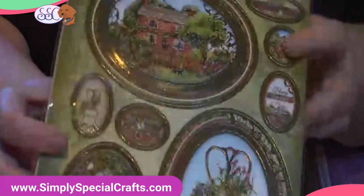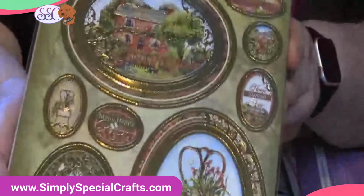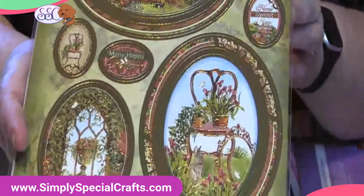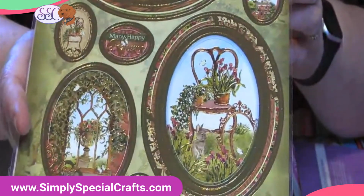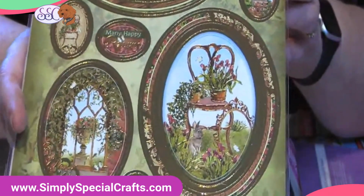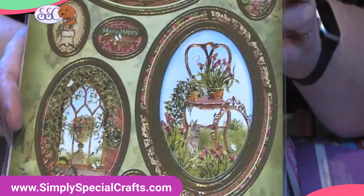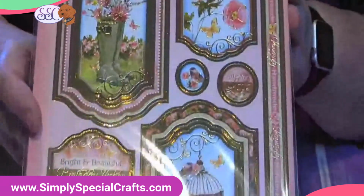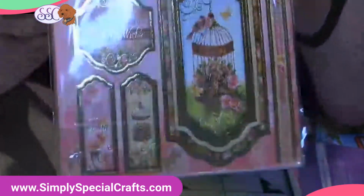Here, she probably took the Hunky Dory description of these outdoor scenes. The beautiful house there, the chair with the plant sitting on it, and the mirror frame nearby. I love that with the little rabbit sitting there. I don't know, somehow those just seem to work with a chair in the yard, a frame, and a rabbit. It just works. And here's the wellies with the flowers. And this will have beautiful, this is a deluxe topper set.